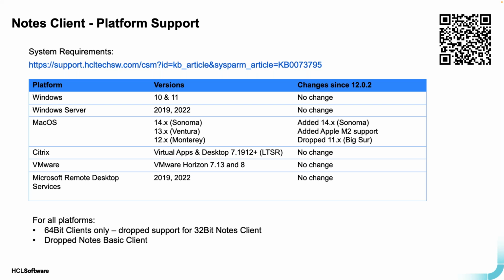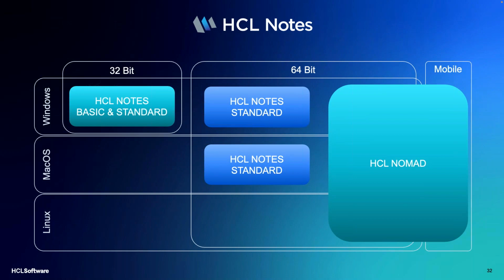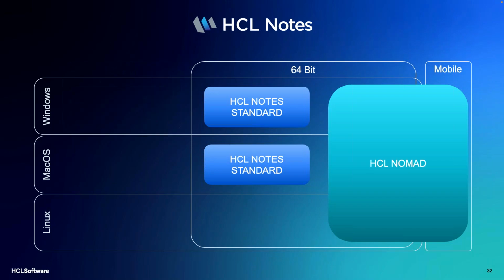We've also dropped support for 32-bit clients. So you'll have noticed this, that we've talked about this before. We started showing this slide back at Engage, at the beginning of last year. And we are no longer going to be supporting 32-bit basic or standard for Windows. We are going to be moving to 64-bit only, and that's because all of the operating systems that are currently supported by operating system vendors are 64-bit only. The other part is that we've upgraded our compilers, as Thomas has already told you, and those compilers only support 64-bit compilation now. So it's really hard for us to keep around an old unsupported compiler just to create a 32-bit version of the Notes client.